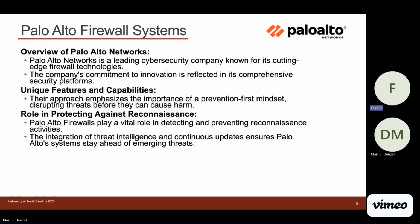The prevention-first mindset disrupts threats before they can cause harm. Specifically, Palo Alto firewalls play a vital role in detecting and preventing reconnaissance activity. Their integration of threat intelligence and continuous updates ensures Palo Alto systems stay ahead of new and emerging threats.